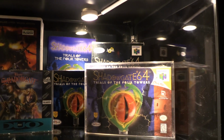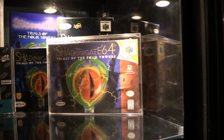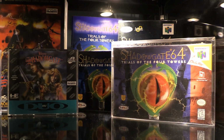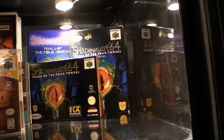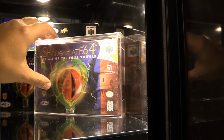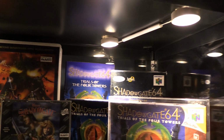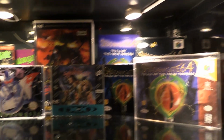So then we've got our Shadowgate 64. We had the original up front, still sealed. Really nice, in really good condition. We've got the one just to the left of it. That is the Shadowgate 64 Italian version. It looks like the US one, except it's got a black border over here. Super rare, really expensive. I don't know why it's so expensive, but it's really expensive. I think it goes for a couple $100 easy. Shadowgate 64, the Japanese version behind that, and the tip book behind that. So that's the first shelf.